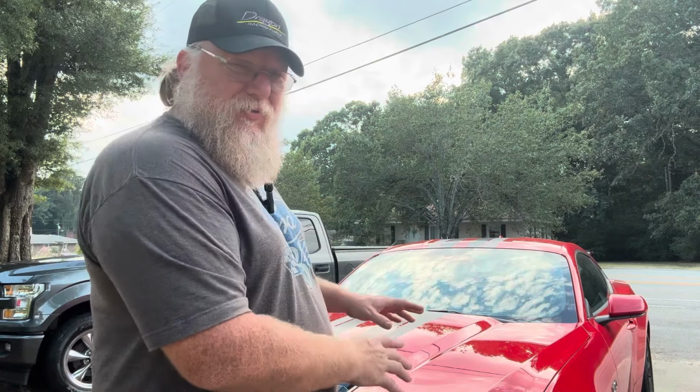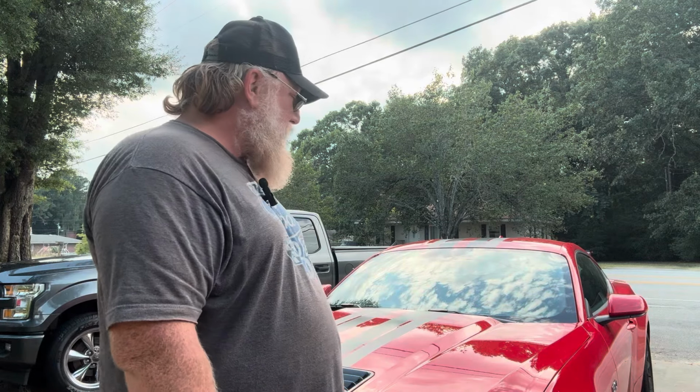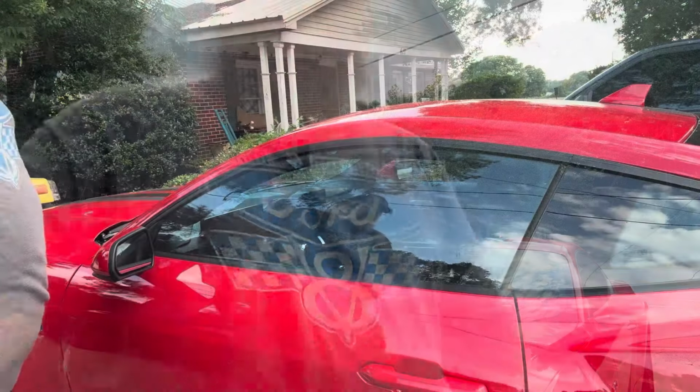But if you've never dealt with one of these, this is not the 5.0 that your daddy had in his old Fox body. This is not the same beast at all. It's only a 5.0 because that's how the math works out, if you know what I'm saying. This thing is incredible, the power and the throttle response it has. Let's take a look at inside.